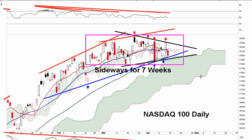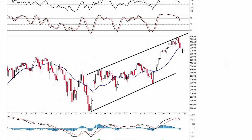NASDAQ came right back to the lower end of that triangle, back to the 50-period moving average. So Apple could attempt a rebound. If NASDAQ breaks out of this triangle to the upside, it could still go hit the upper boundary of its channel. The Dow came down to its 20-week moving average. It's dropped by 2.37% this week. It had a sharp decline last week. The Dow attempts to rebound off the 20-week moving average as it's become pretty oversold.